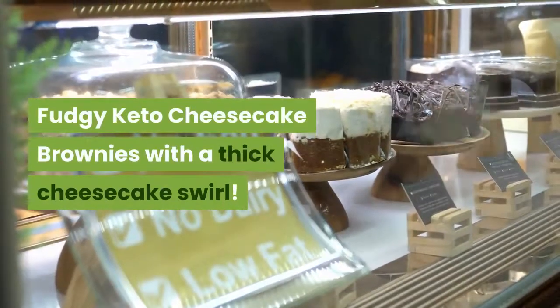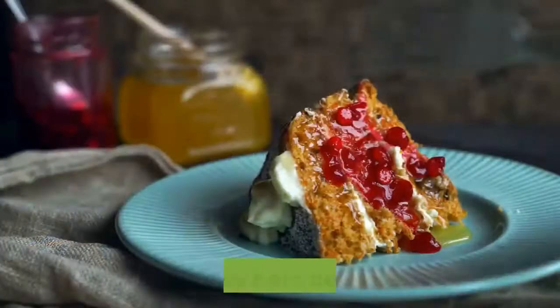Fudgy keto cheesecake brownies with a thick cheesecake swirl. An easy keto dessert.